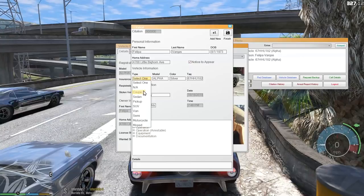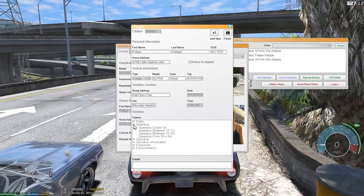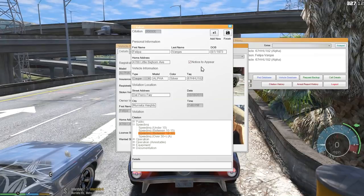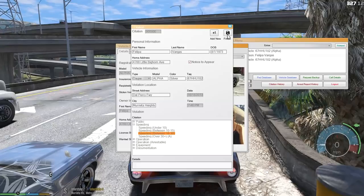This is going to be a coupe. And it's a nice vehicle, too. We're going to cite her just for speeding today. And it's 55. She's doing 74, so about 20 over. It's going to be pretty aggressive. 16 to 30. This is a notice to appear. It's kind of like a misdemeanor. So let's do that. I wonder how much that's going to cost.